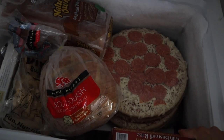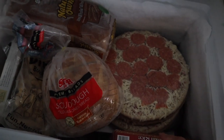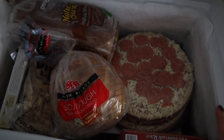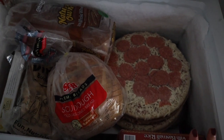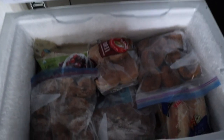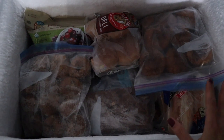I do have frozen meat down below it. I have some of the Butcher Box ground beef down here, for example. And that's what comprises this freezer here. And this freezer here, we're going to the future, but here are the muffins.